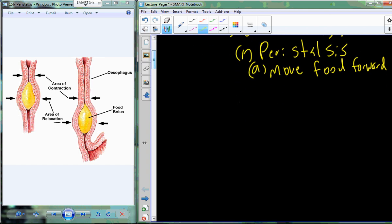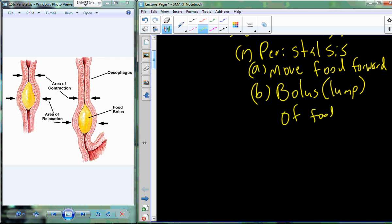Okay, so our bolus, or our lump of food, is going to enter the mouth, be swallowed, and forced into the first part of the GI tract. So forced into the GI tract.